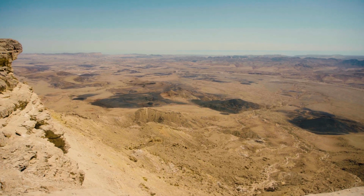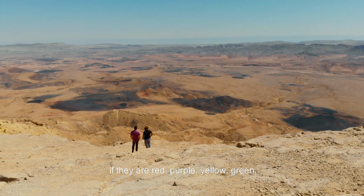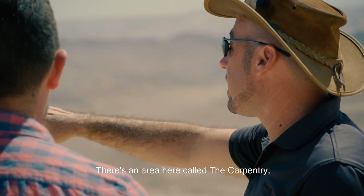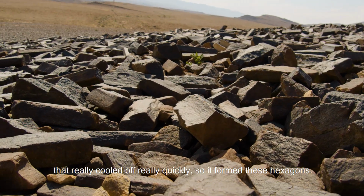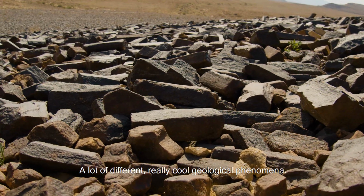You've got black, you've got blue, you've got red. Most of the colors we're looking at, if they are red, purple, yellow, green, white, and so forth, those are sandstone. There's an area here called the Carpentry where you can see hexagon sticks. That's boiled rock that cooled off really quickly, so it formed these hexagons. A lot of different really cool geological phenomena.